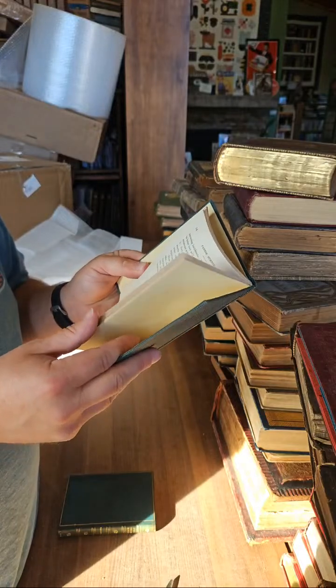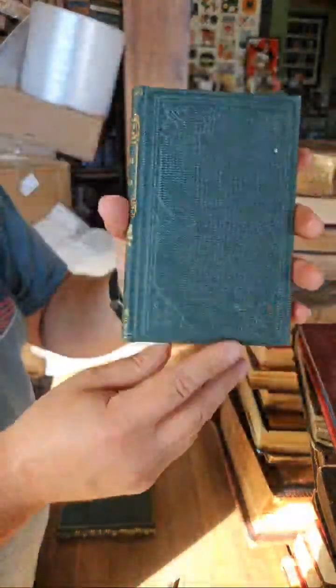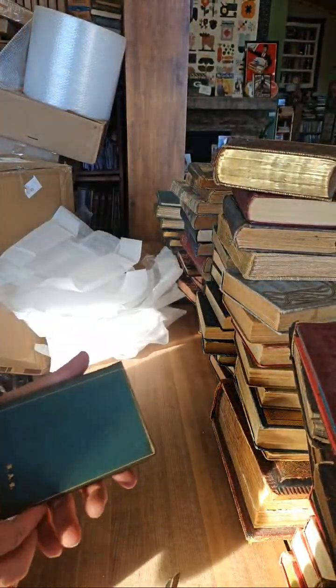Nice little inscription to Emily, 1862. Christmas Eve. What a gift. What a sweet little gift. And again, really nice condition. I don't think Emily, if she did read it, she was very gentle with her books.